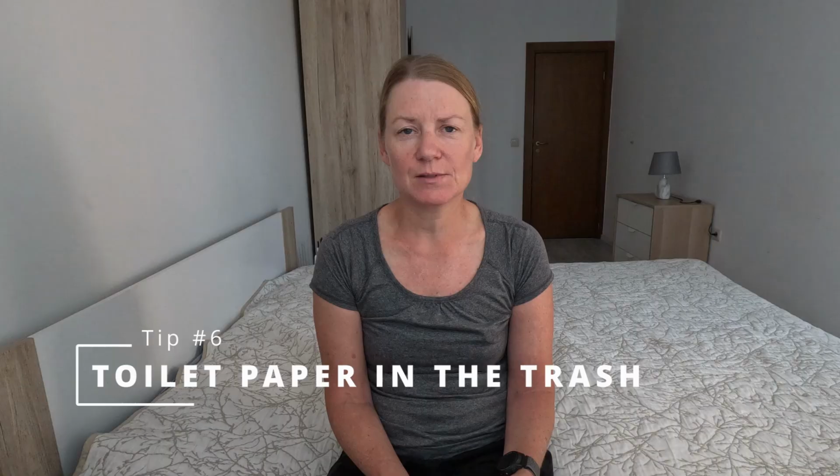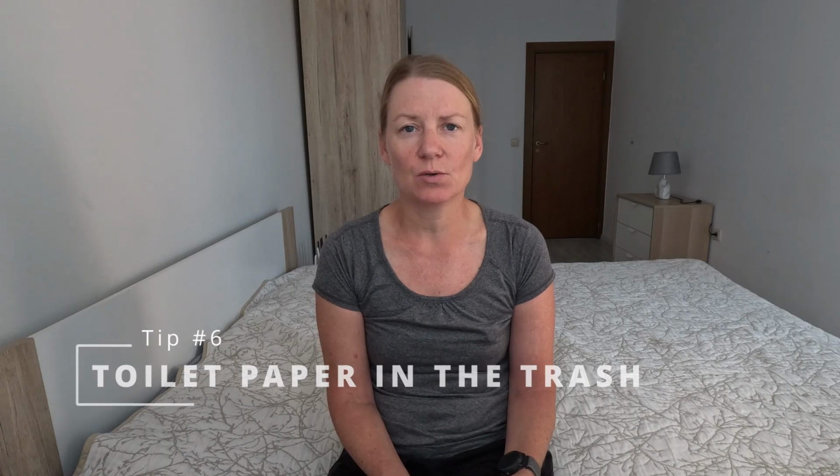But it still doesn't hurt to carry some toilet paper with you because you never know. And if it's a bathroom that doesn't charge, then most likely it's not upkept as much and you may need to have your own paper. The other thing that may surprise you is that a lot of times you don't put toilet paper in the toilet. So this is hit and miss. It really depends on the country.